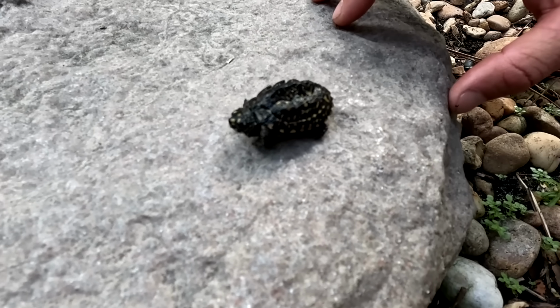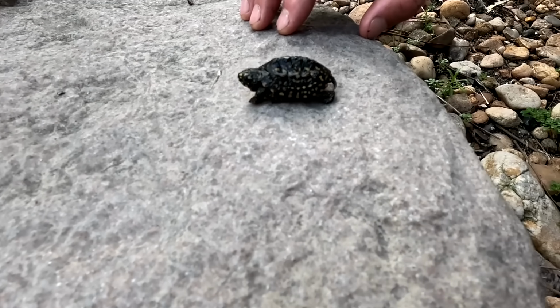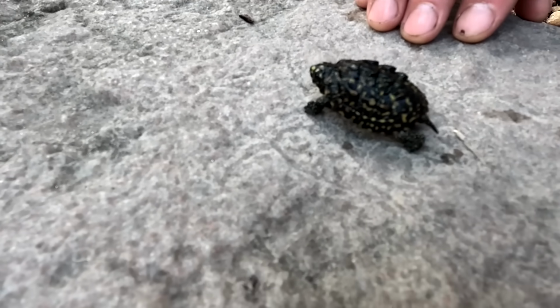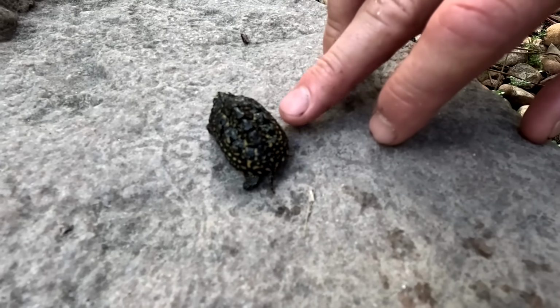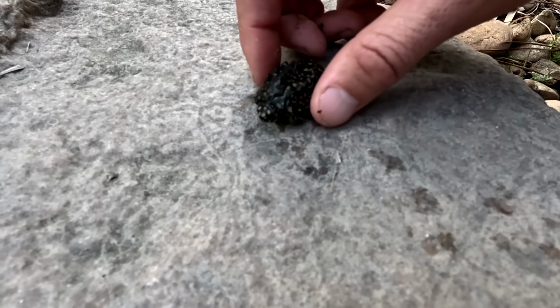It is amazing. This is a little turtle that I've always wanted to hatch. Now, I really didn't do much. Obviously, I wasn't able to find the eggs, and they hatched. So I don't know how many hatched, but we did find this little guy. It is brand new to the world, and I'm very, very excited about this.